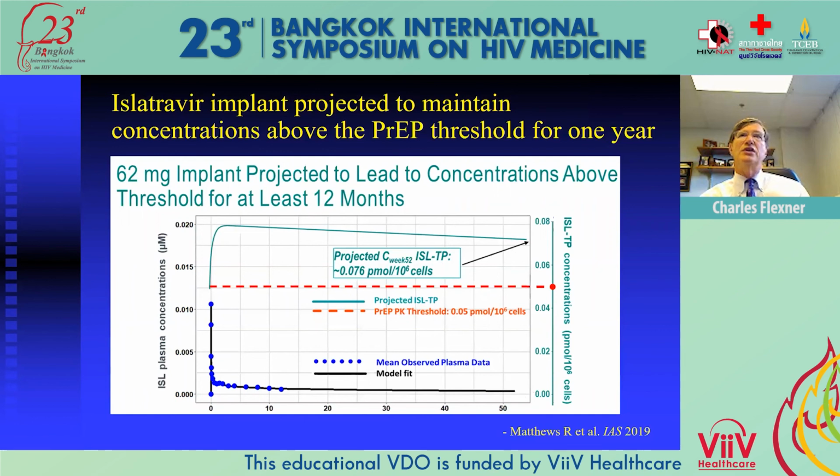And so now we have a practical approach to deliver an antiretroviral in people for more than a year with a single administration. So this is another potential game changer certainly in HIV prevention. And if we could find a partner for islatravir implants, it would also be a game changer for HIV treatment.